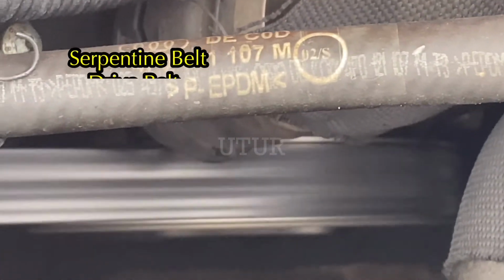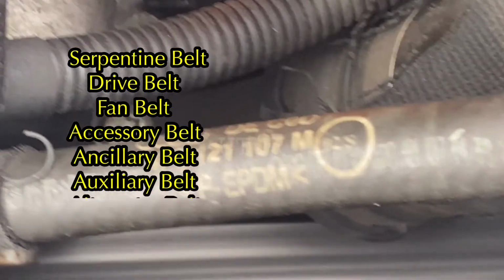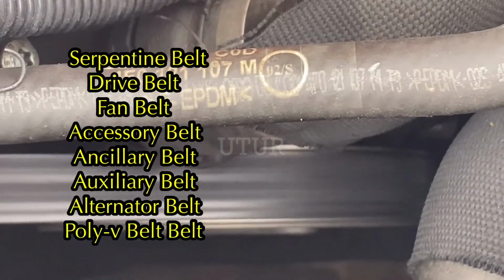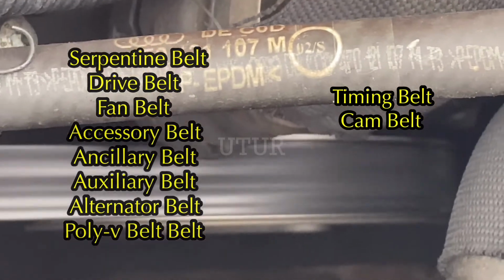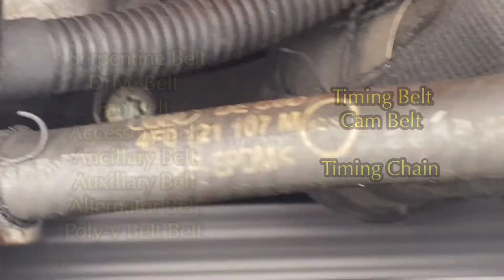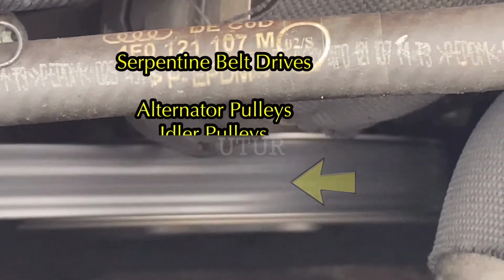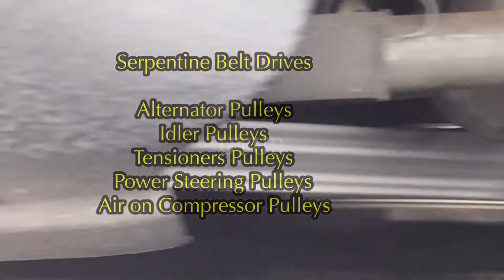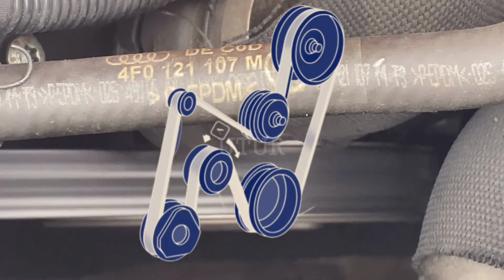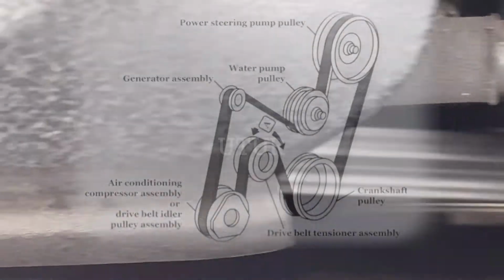Take cognizance that your Serpentine Belt, your drive, fan, accessory, ancillary, auxiliary, and alternator pulley V belt are one and the same. It should not be confused with your timing and cam belt, which are one and the same. And your timing and cam belt should not be confused with your timing chain. The Serpentine Belt is a single continuous belt that drives a myriad or multiple peripheral devices in the automotive engine. Suffice to say, it is a drive belt that works with idlers, tensioners, pulleys, power steering, the aircon compressor, and the alternator and pulleys within the accessory drive belt system.